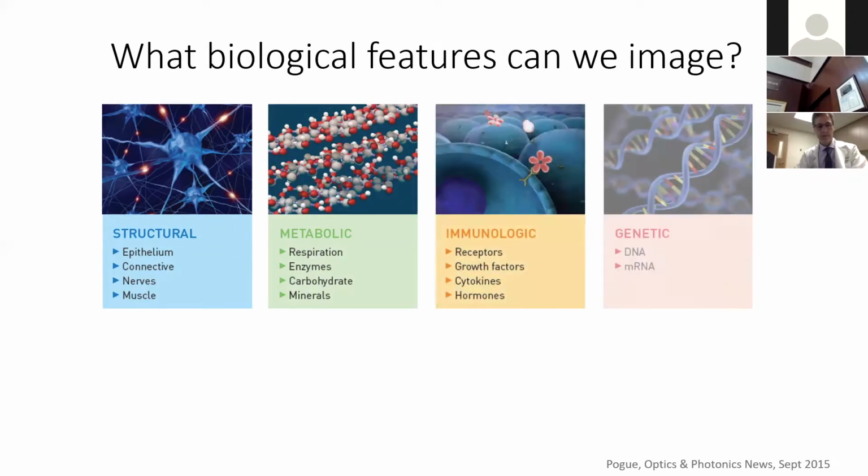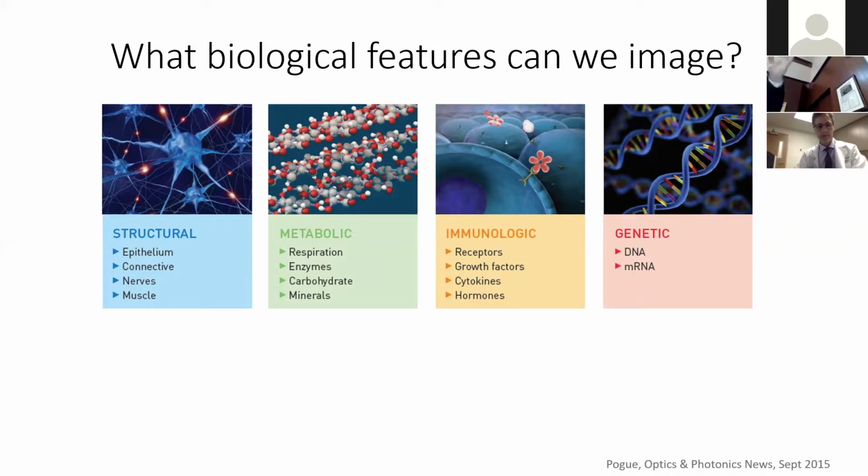And I opened my physiology textbook, and on the first introductory chapter, it says there are four features to biology. There are structural features, there are metabolic features, there are immunologic features, and then there are genetics. And so this, to me, sets up the roadmap of what I think that we could image, right?